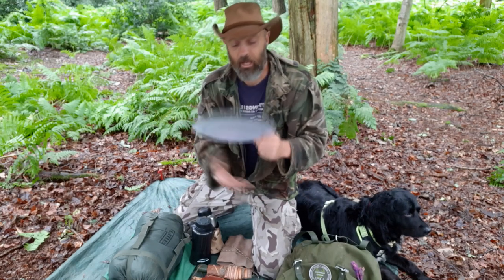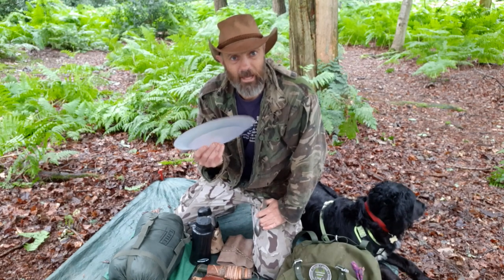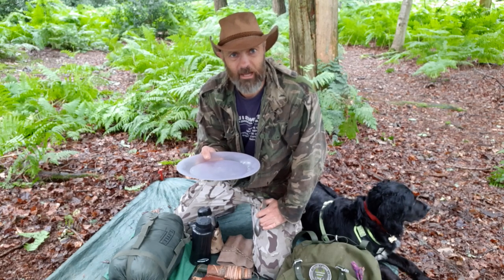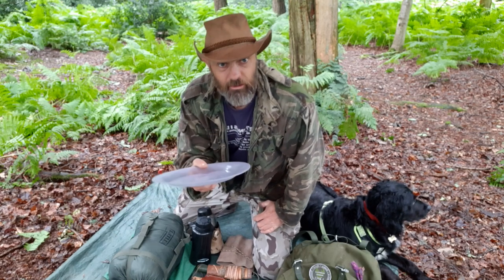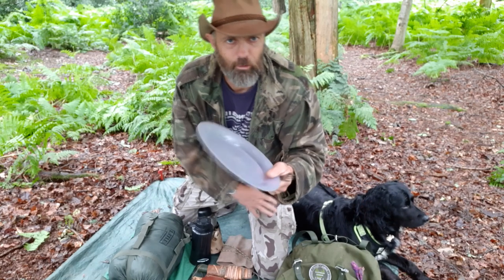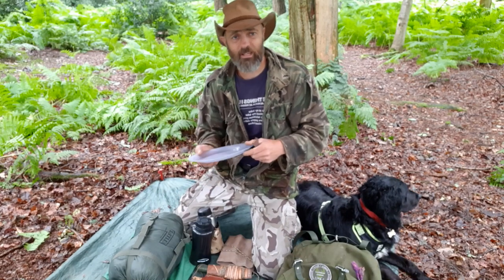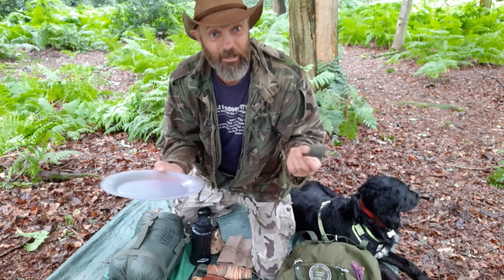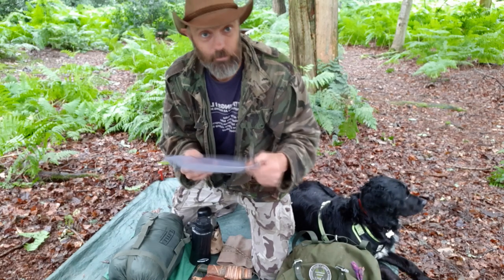And the plastic plate is great because it doubles as a great little chopping board. I've made plenty of chopping boards in my time, splitting a log down and shaping it. But this just does a fantastic job. Get your onions and your peppers and your potatoes on there, chop them all up. So much easier and cleaner. Straight into your pan or whatever. Fantastic. And you've got somewhere to put it on and eat and feel a bit posh. So yeah, that's one of my luxury items.